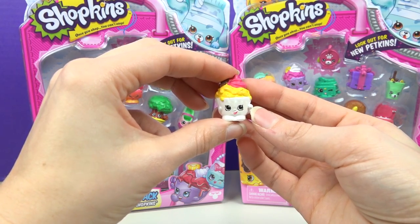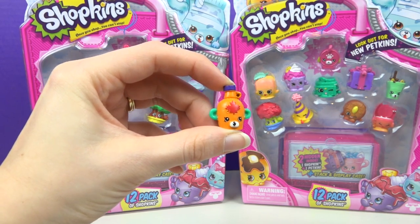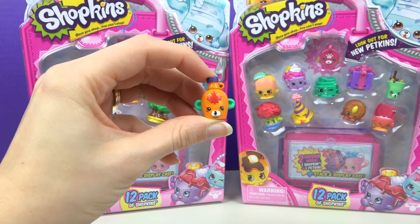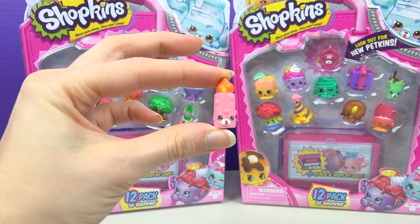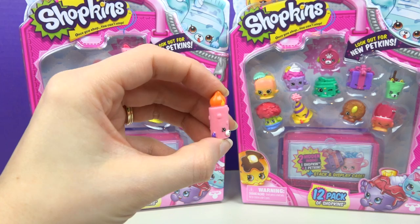Okay. Ice Cream Queen is common. Maple Syrup is like a jar of maple syrup, and it's a Petkin, so it looks like a bear. See? Your little tail in the back. Flicker Candle is another Petkin. It's like a pink polka dot candle.